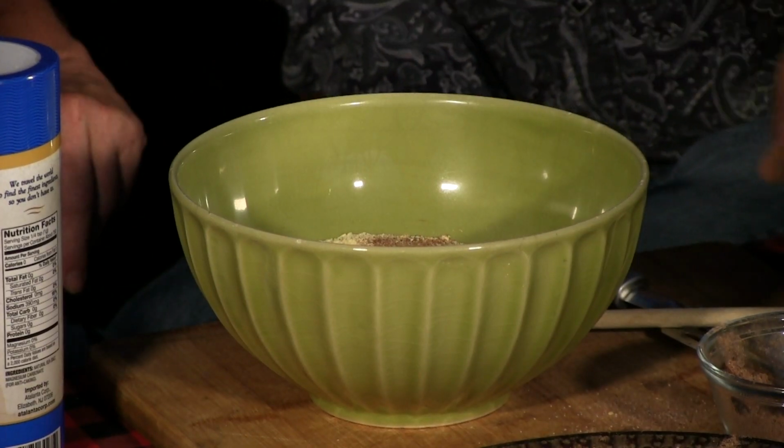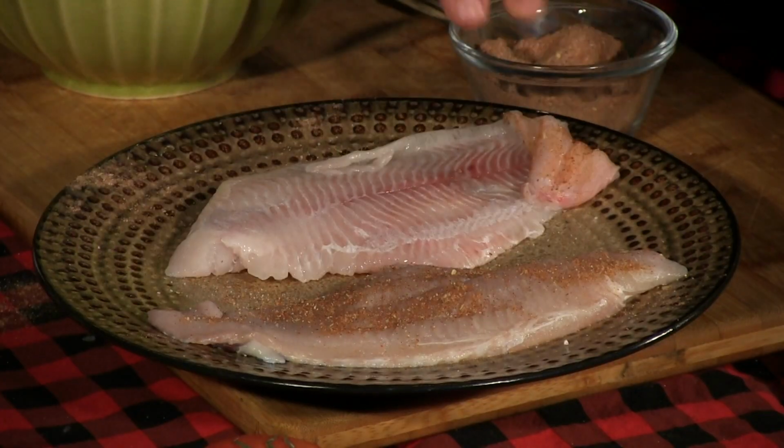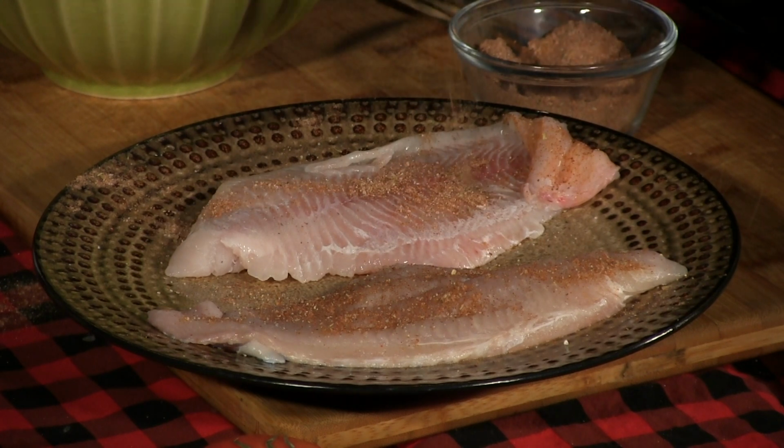Go ahead and put some in the cornmeal too? Yep. I want to make sure we get some of that in there. I don't want to be overwhelmed with it, but I want to have that nice taste.